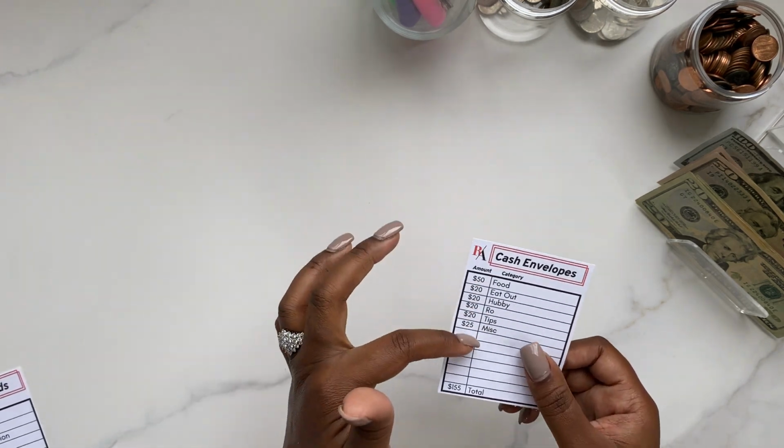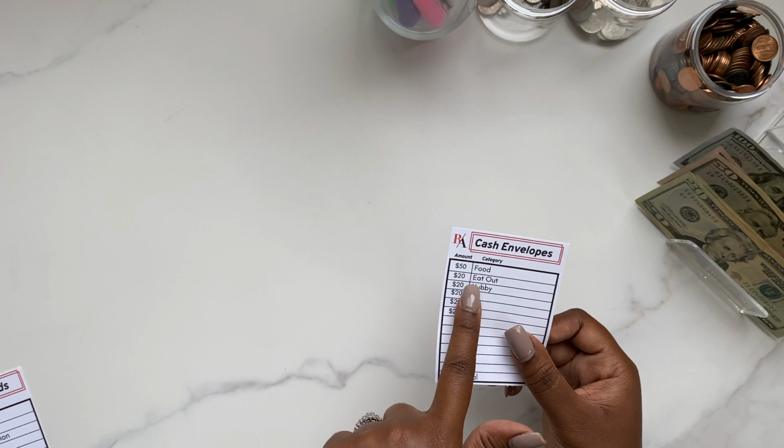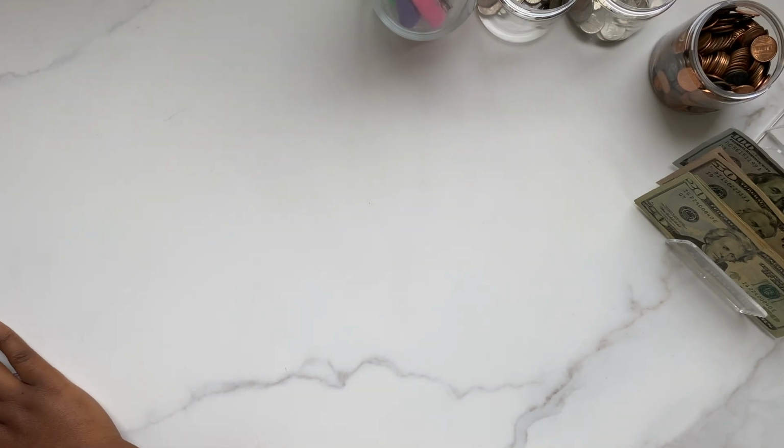So the cash envelope one, I didn't have to. So we added $20 for eat out and I didn't stuff food. Hopefully that'll help me stay on track. Alrighty, what else are we going to stuff?